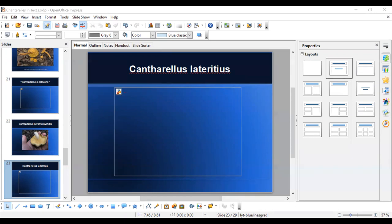And the way that you distinguish these is really by looking at the distribution. They're not growing from a single split stipe. But the problem with this is that now they did find what they thought was Cantharellus lateritius in Mexico in a tropical oak forest, and they sequenced it, and it's something new. So the ones in Texas may or may not represent a cryptic species complex, and it's starting to be understood that worldwide smooth chanterelles represent a very diverse section of the genus.